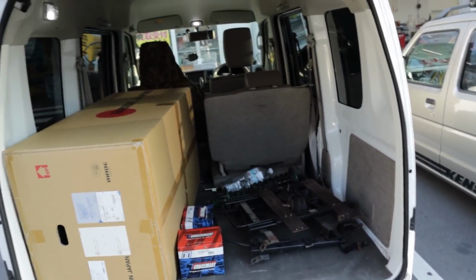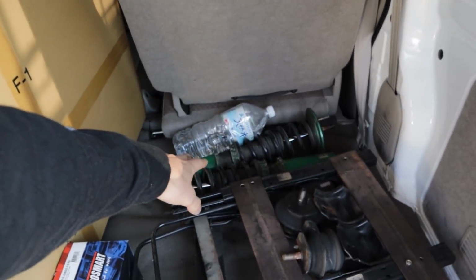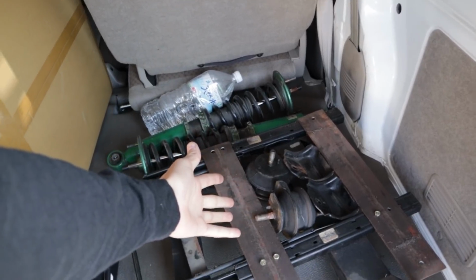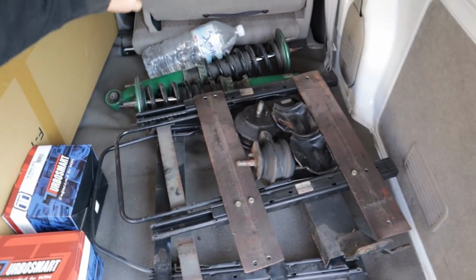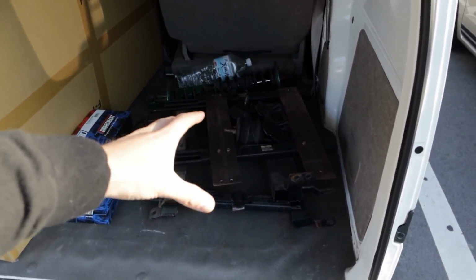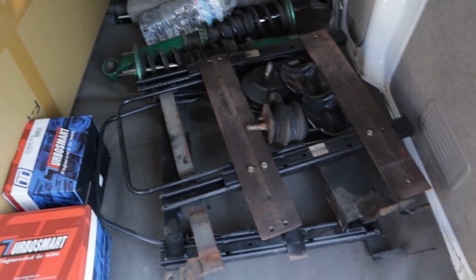Super excited about those. So we're gonna get all this stuff cashed in and let you know how much we get for it. Put down in the comment section how much you think we're gonna get for rear shocks, two seat rails, and engine mounts for a JZX100. All of this stuff works, it's just worn out and old. So let's see. I reckon at least like 25 bucks. I know that's not much, but I'm not expecting much.